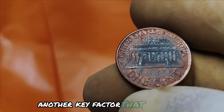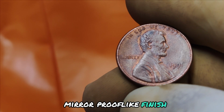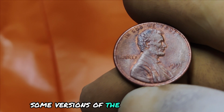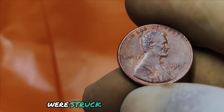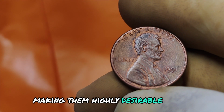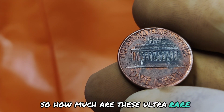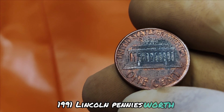Another key factor that skyrockets the value of this penny is its ultra mirror proof-like finish. Some versions of the 1991 Lincoln penny were struck with a rarely seen ultra-glossy surface, making them highly desirable among collectors. So, how much are these ultra-rare 1991 Lincoln pennies worth?